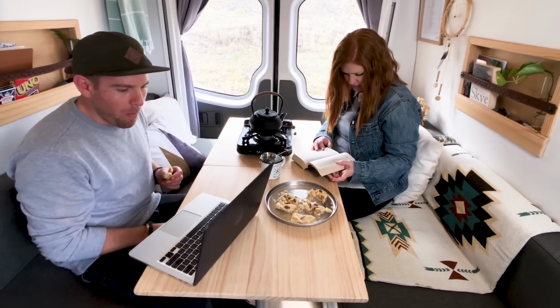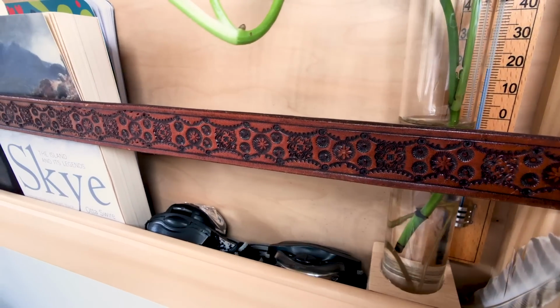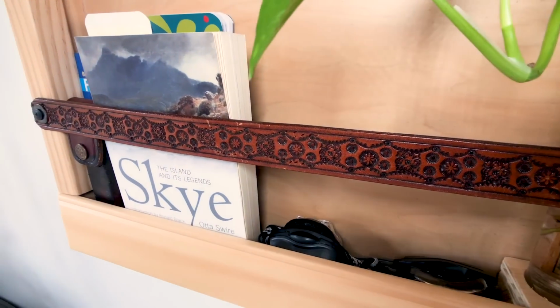I like your little crevice sort of shelf that you've got tucked in your wall. Needed to have a little bit more storage here. That's an old belt from an op shop that we found. We cut it up, so we've got one on this side, one on the other side.